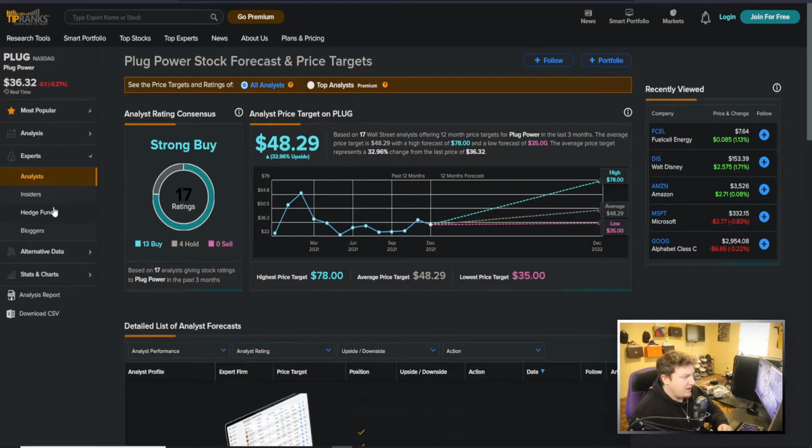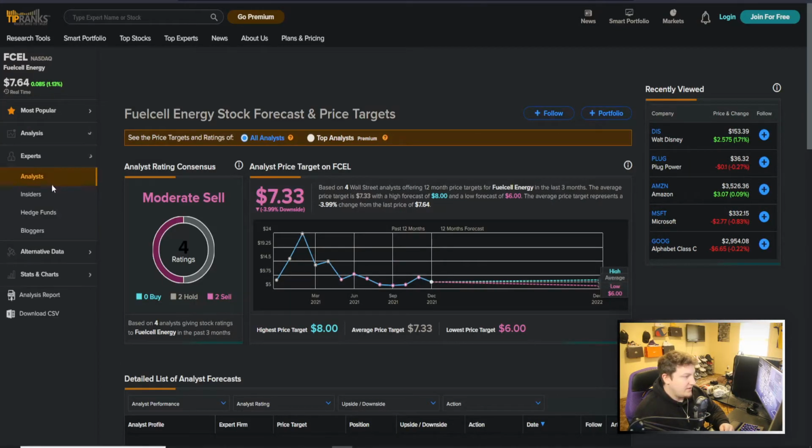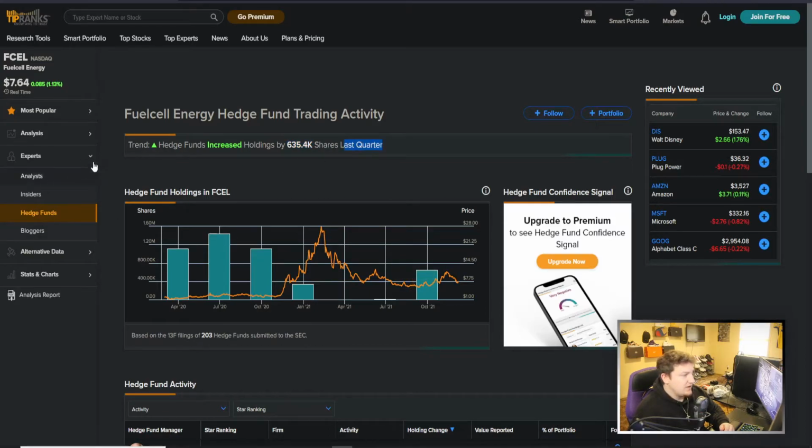And when you compare hedge funds, they increased by 405K shares, which is more money because Plug stock is worth more. So 405,000 shares times roughly $25, $30, something like that, is more than the hedge funds here, which is 635K, but only at $6. So that's something to keep in mind.